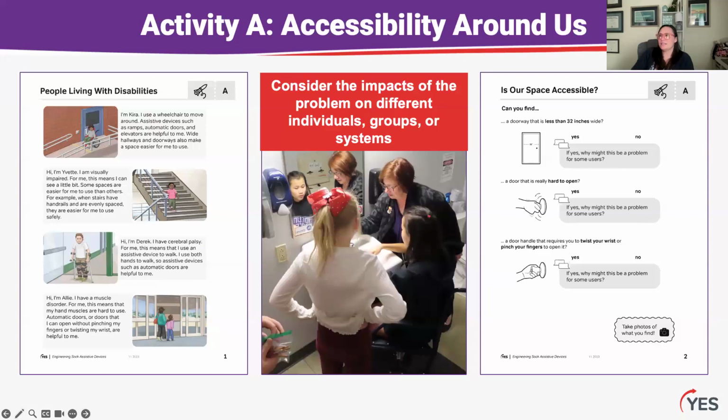So within sock aids, this idea of accessibility all around us really helps highlight this socially engaged engineering idea of considering the impacts of the problem on different individuals, groups, or systems. And so we have on the left some ways that they've thought about different people who might need access to the space if they don't already know those. And on the right, really simple ways of them thinking about different tasks these users may need to do in order to access the space.